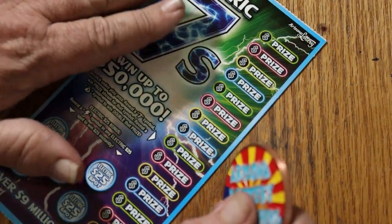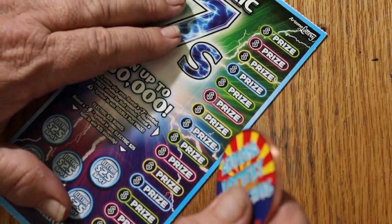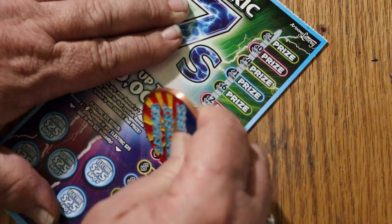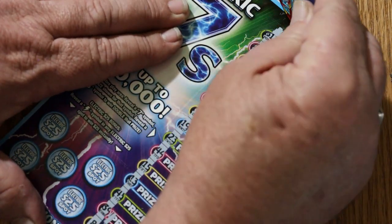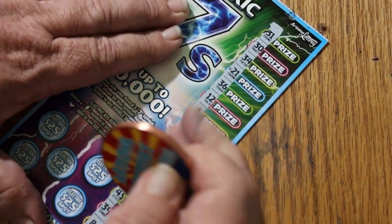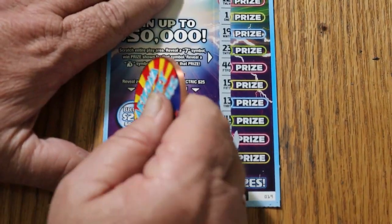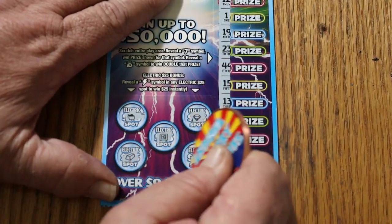Ticket 19 of what has been a rather disappointing first session. All right, here we go. Our new channel coin does scratch this ticket nicely. And there's nothing there. Anything in the bonuses? Nope, nope, nope, nope, and no.